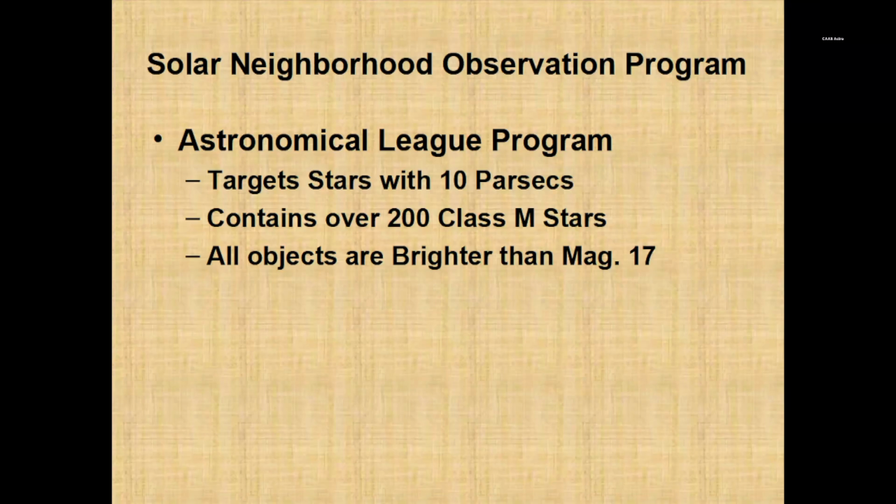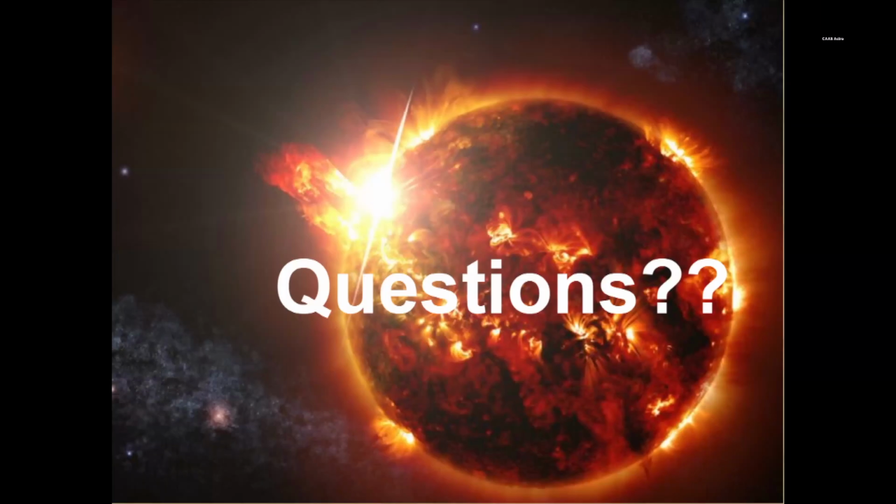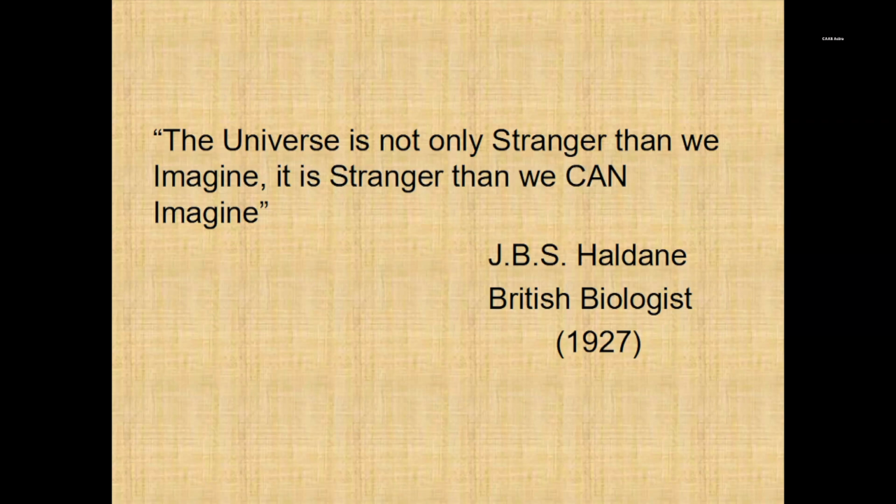Okay, so anyway, the Solar Neighborhood Observation Program. If you want to look at a bunch of these things, it has over 200 of the Class M stars that were within 10 parsecs, or about 32 light years of us. And it says all objects are brighter than Mag 17, which is not all that bright. So, any questions? If not, thank you very much, and I'll leave you with that quote by Mr. Haldane.